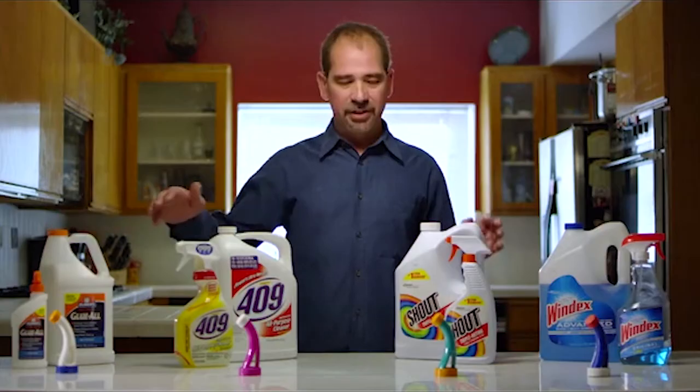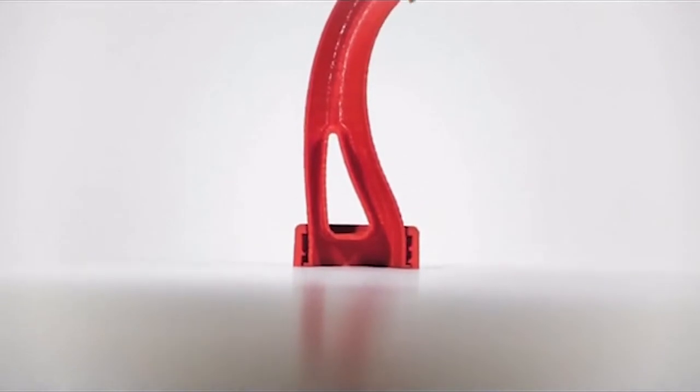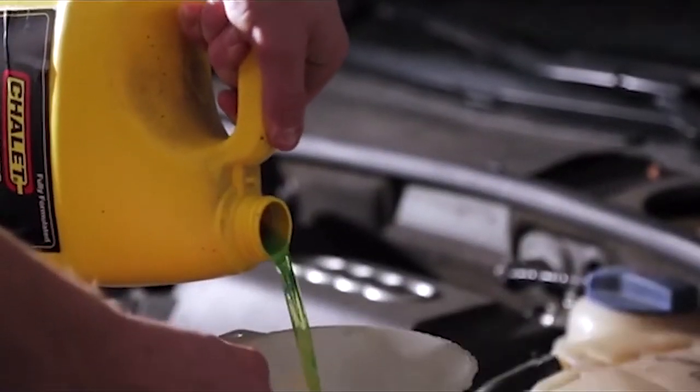From adhesives to household products and lubricants, this means no spills, no ruined clothes, no mess, and no time-consuming cleanup. For decades, we've been using old technology to do something as simple as pouring liquid.